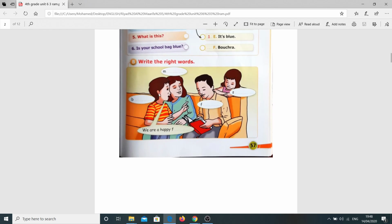Now, second question B. Write the right words. Who is she? M. Of course, mother. Who is he? Brother. Very good. Father. Excellent job. Sister. Then, mother, brother, father and sister. We are a happy family. Very good. We are a happy family.